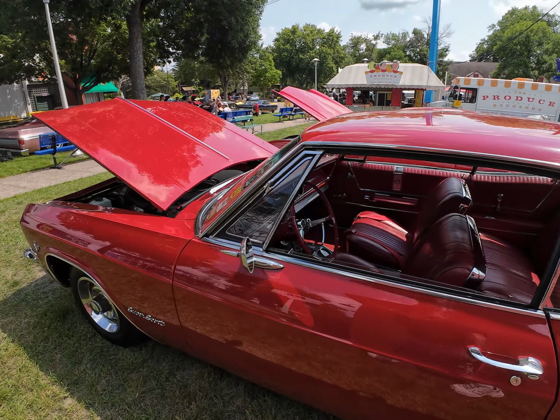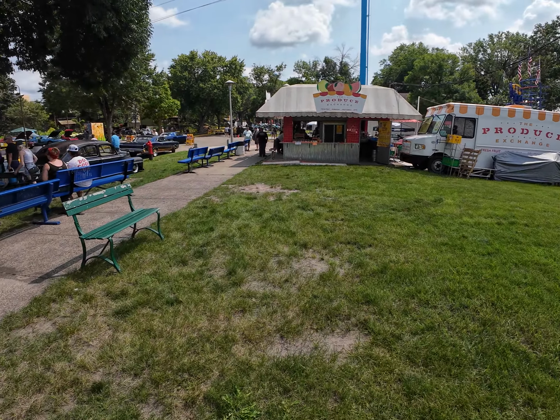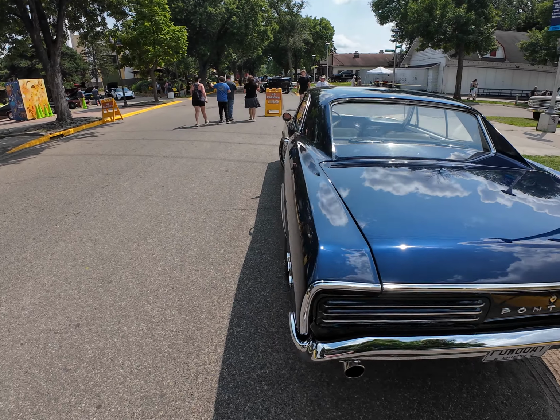Very nice. First car we got right here. Very nice. Camaro. Nice one. You can see really kind of nice. Now that Pontiac over here, a little bit older. It's a nice GTO.